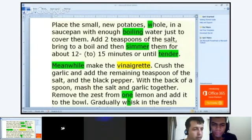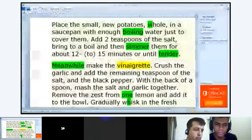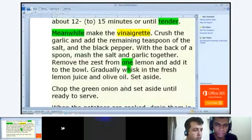So it's when you're going to make the dressing while the potatoes are boiling, right? You start the potatoes cooking, then meanwhile, while the potatoes are cooking, you make the dressing. That's the idea. Great. And I wanted to help with the pronunciation of one word: in the word whisk, the H is silent. So whisk. And olive oil, okay.